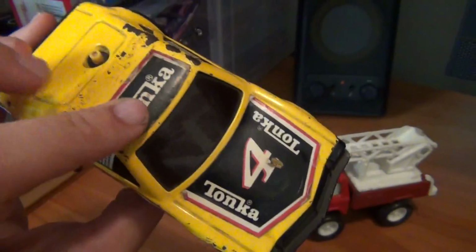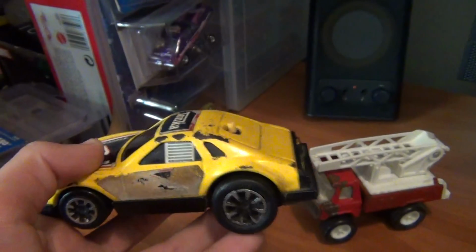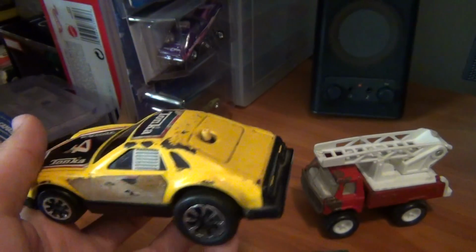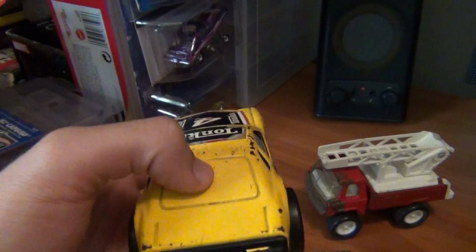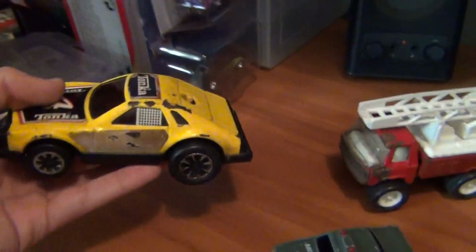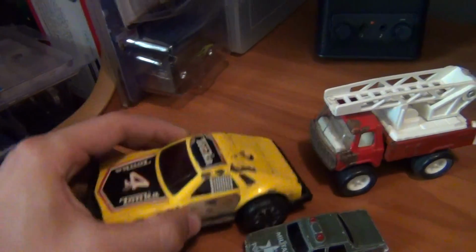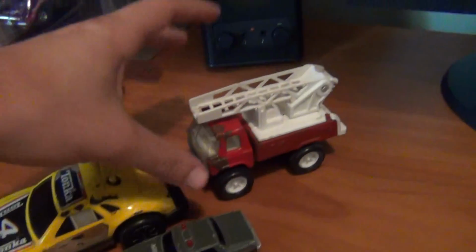I love my NASCAR stuff. Really cool. Very big, weighty, chunky vehicle. Absolutely love it. I believe it's a sort of pullback vehicle, and maybe that switch might have been used one day for it to let it rip or whatever. I'm not really too sure, but might have to do a little research on that. Very cool though. Very, very awesome looking vehicle.